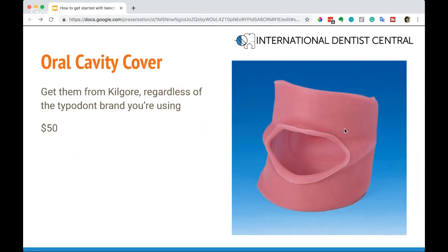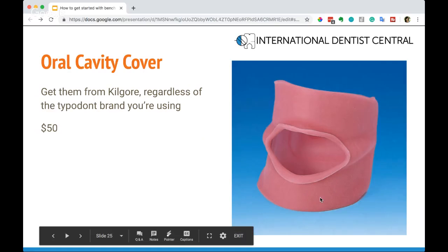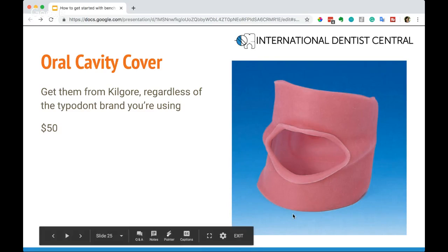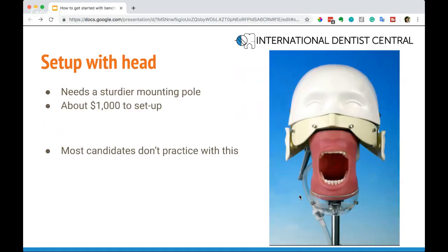Oral cavity cover. Kilgore has great ones, and it does not matter which brand Typodont you're using because it fits over it. So just get that from Kilgore. It's reasonably priced, $50 or so. I think it was like 47 if I'm not mistaken. I have seen that if you just get a random oral cavity cover, it's a draw of luck, but some will not even open. It's just not stretchy enough to even open the Typodont to its full opening. That's no fun. So just get it from Kilgore.